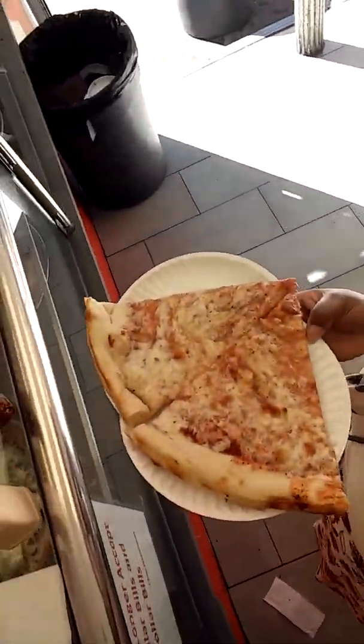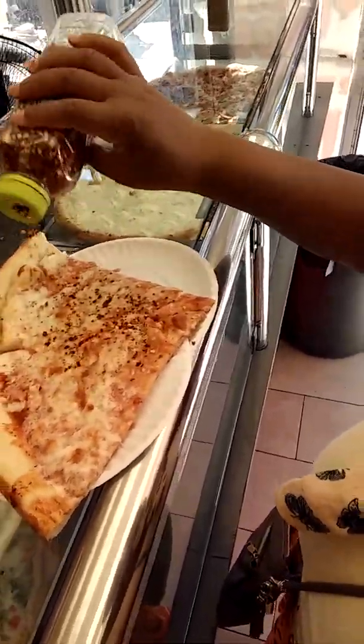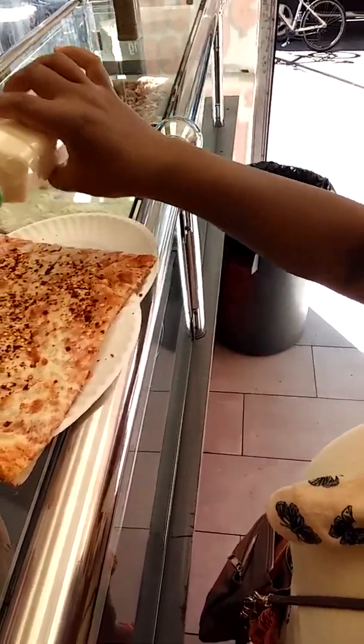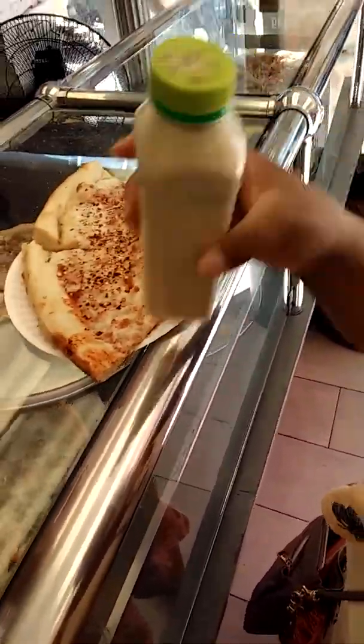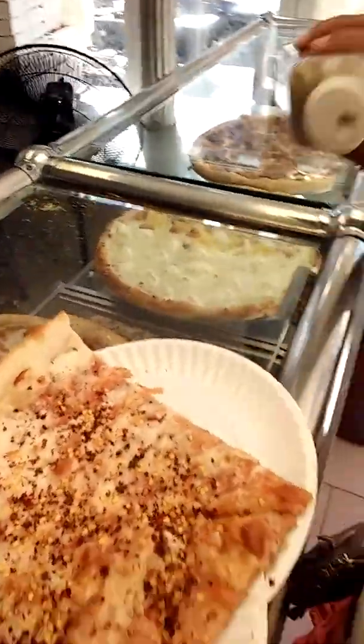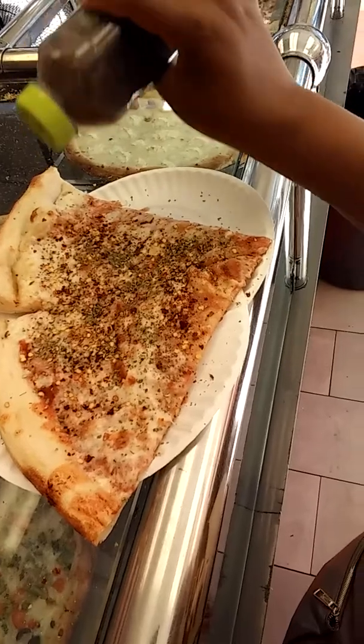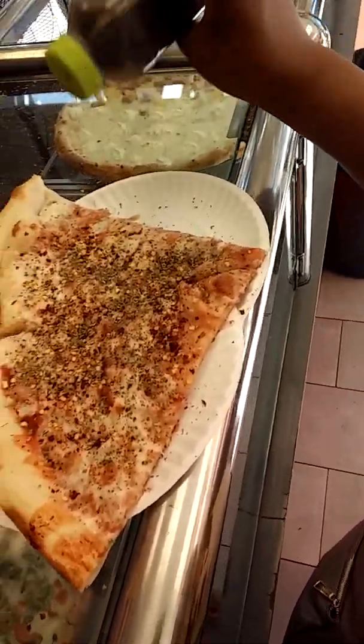So I got my pizza. I'm gonna put some pepper. Some garlic. Some oregano. Some black pepper. They used to have parmesan here, but they don't have it no more. And some black pepper.